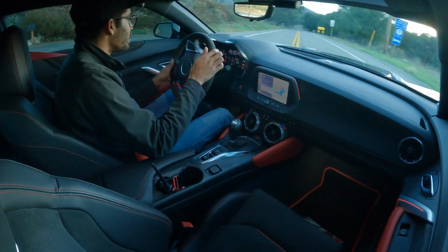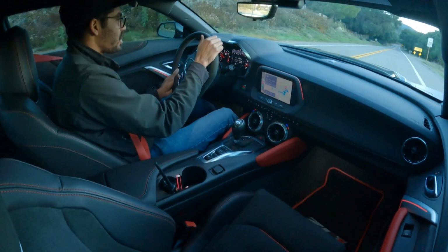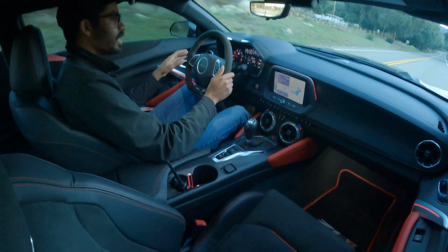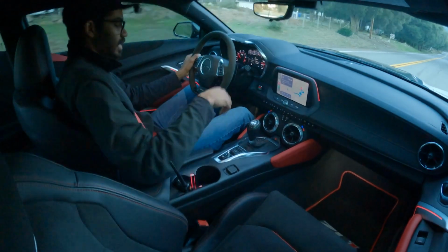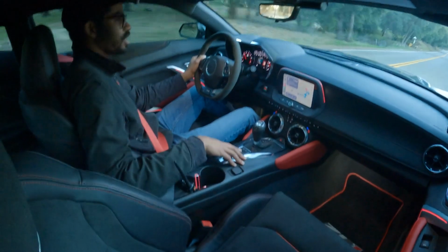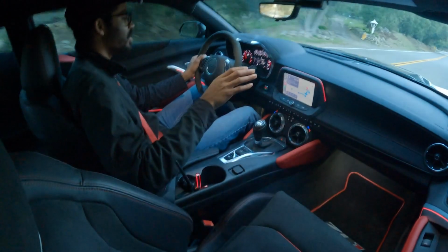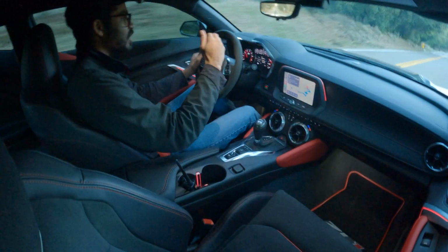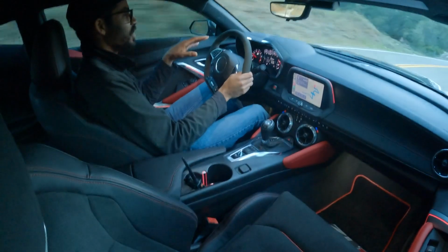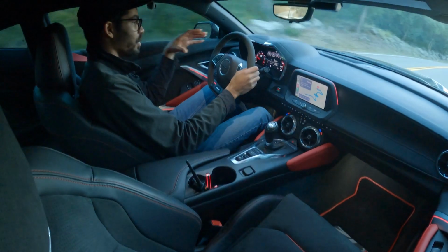All right. We're setting out in the Camaro ZL1 1LE. Let's get this thing out of touring mode. Start in sport mode. So instantly when we put it in sport mode, you notice a shifting difference. It drops a gear, the revs get a bit higher. The car instantly starts to basically react to the road.